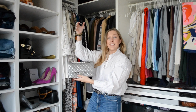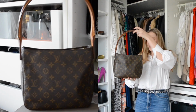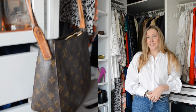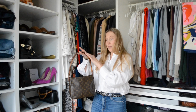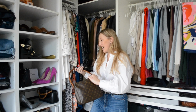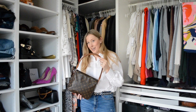Then I have two more to show you. First off, this one. It's the Louis Vuitton Looping MM in monogram canvas. I've been wearing this bag every single day for the last 2 months, because I just love the design of it. I wear it like this on the shoulder, I wear it on my wrist. It goes with every single outfit, and I really love the looping shoulder strap. It has a zipper on top, and it fits everything that I need, although it is a mess inside right now. I bought this bag with the potential of selling it, but now I really want to keep it.